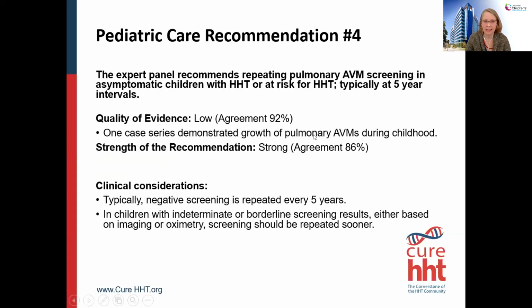The next recommendation is how to follow up pulmonary AVMs if they're not treated. And so we recommended that, yes, in fact, asymptomatic children should be rescreened. And based on the information I already mentioned, that these tend to double in size every 5 years in one study, we recommended a 5-year interval for patients who had a negative testing, and potentially an earlier interval for those with intermediate or borderline results. So potentially a bubble echo with just a few bubbles, you might do a little bit earlier than 5 years.